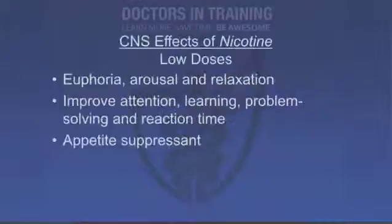Let's talk about the actions. So in the CNS, low doses produce euphoria, arousal, relaxation. That's why smoking is so much fun. It can improve attention. You can improve learning and problem solving and reaction time. Nicotine is an appetite suppressant. So far this is looking like a great little drug here. Why don't we take this all the time?